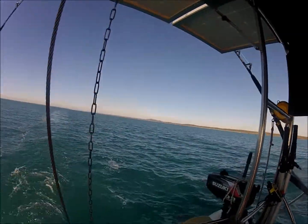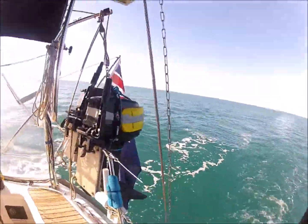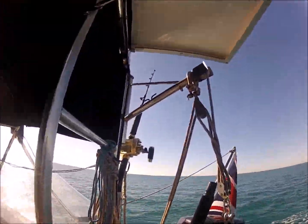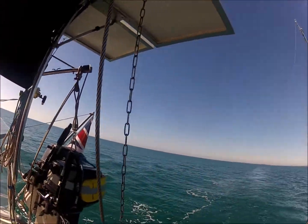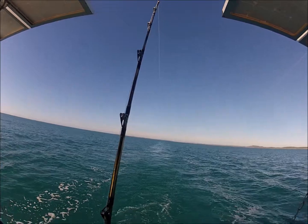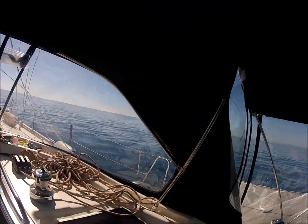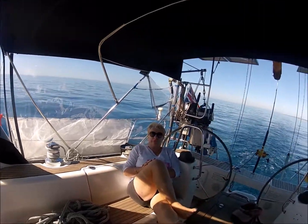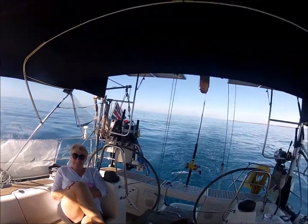We set up three rods with three lures out the back, but this was a day where the fish just wouldn't play the game. The weather forecast was for very light winds, and it turned into a day where we had to motor just to get to where we were going.